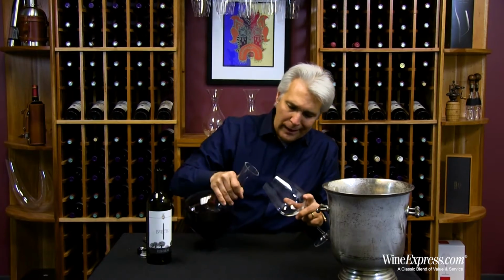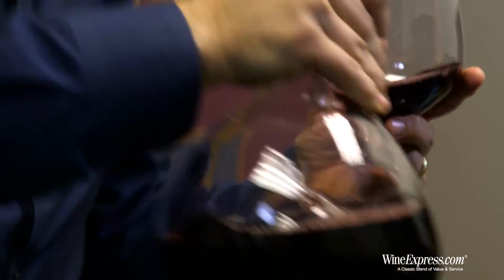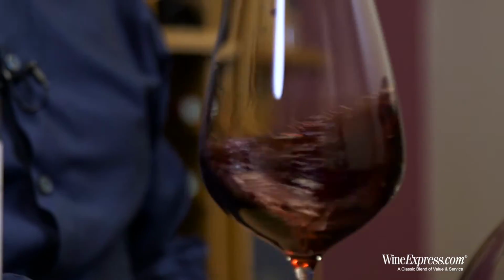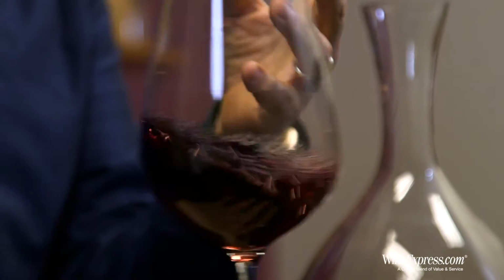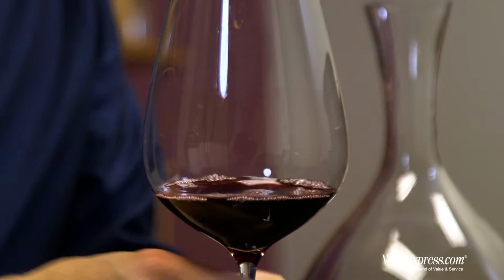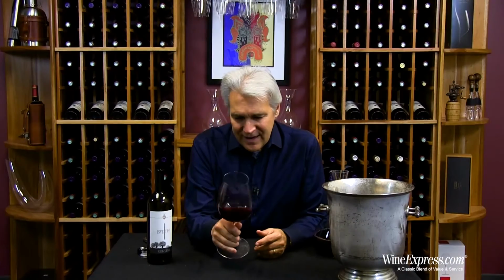It's 50% Sangiovese, 25% Cabernet Sauvignon, 25% Merlot. And he doesn't do oak aging or anything like that. But basically the idea is to put together these grapes from this unique microclimate, this unique terroir, and really give it good expression. And put it out at a great, great value.